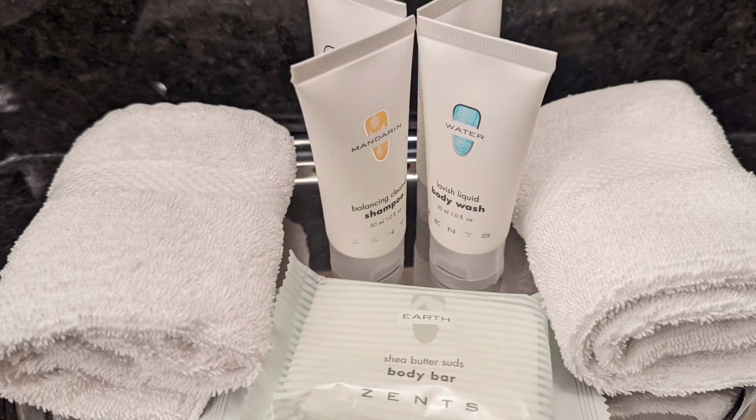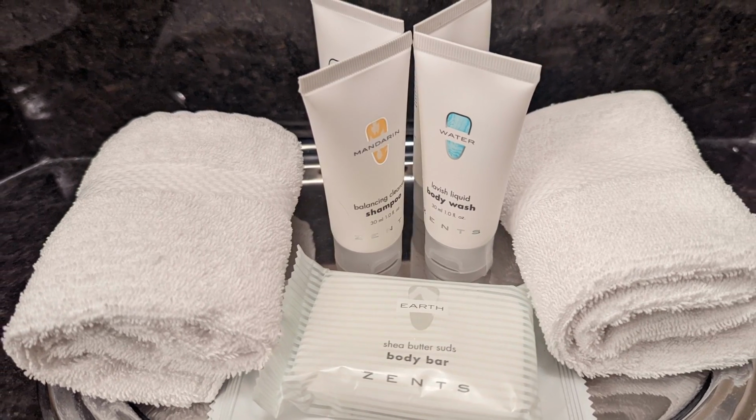Plenty of towels as well. And then they have supplied shower and bathroom items like soap and shower gel and shampoo and stuff like that. Nothing too crazy. I've seen some crazier stuff, but it's good. It's decent enough. Irritations for me inside the room.